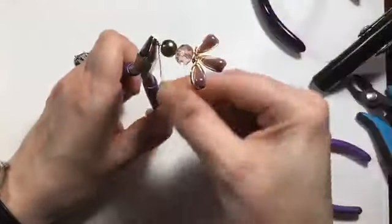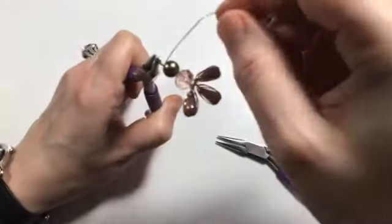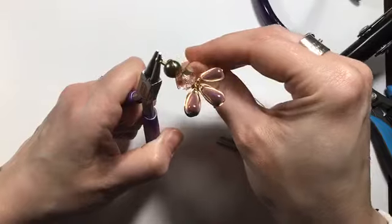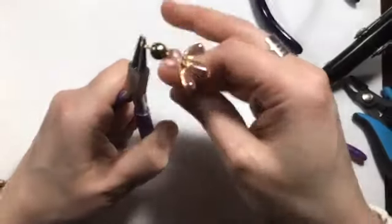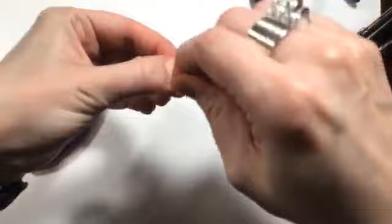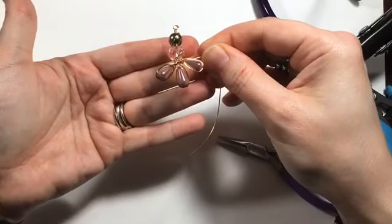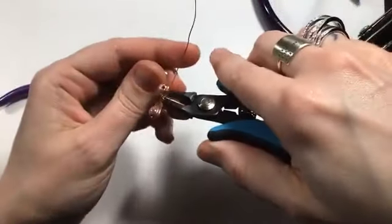Okay, now I'm going to wrap around that section between the loop and the top bead, and because we're feeling decorative, we're going to take the wire and go across that bead diagonally. We're going to go all the way around the center, across the next bead diagonally, and then wrap around the bottom here. You might have to really tug on that wire to make a space to wrap around. But there you go. Okay, now I'm going to come to the back, trim off that tail.